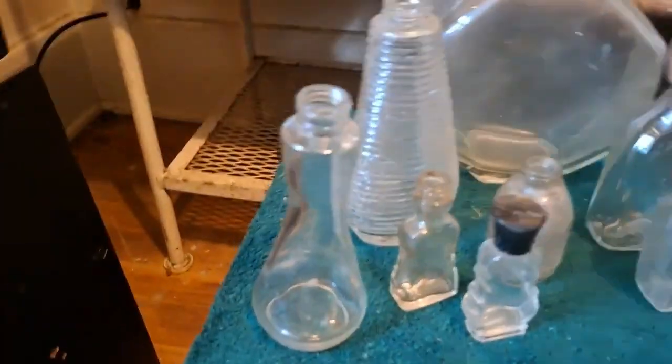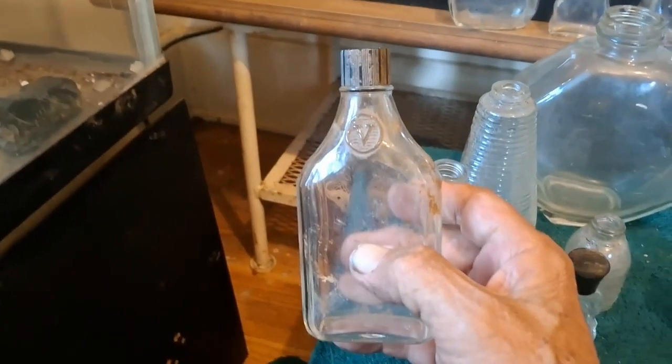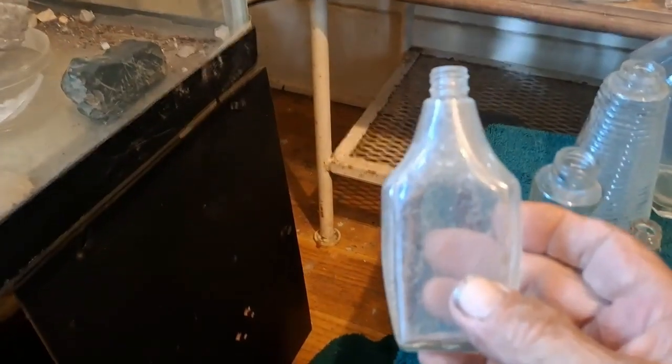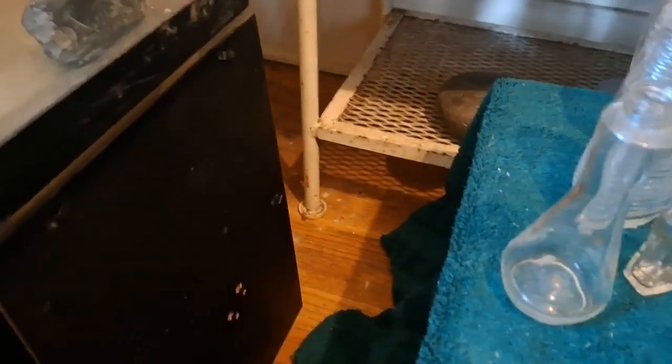Then Vitalis hair cream. I don't know if that's made anymore, but here's a Vitalis bottle, 1950s, screw cap plastic with a V on the top and a V embossed on the side. This littler one is also Vitalis, but it does not have the V embossed on the glass as the larger one does. Then over here, Pearl shampoo.